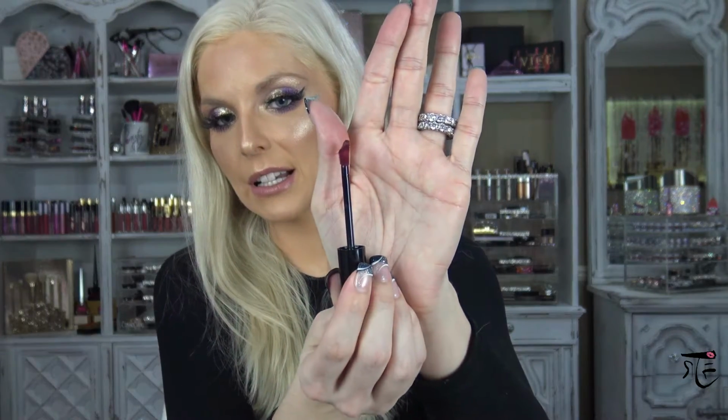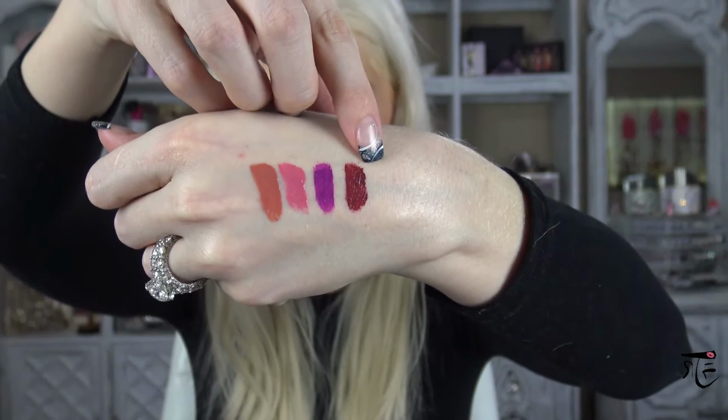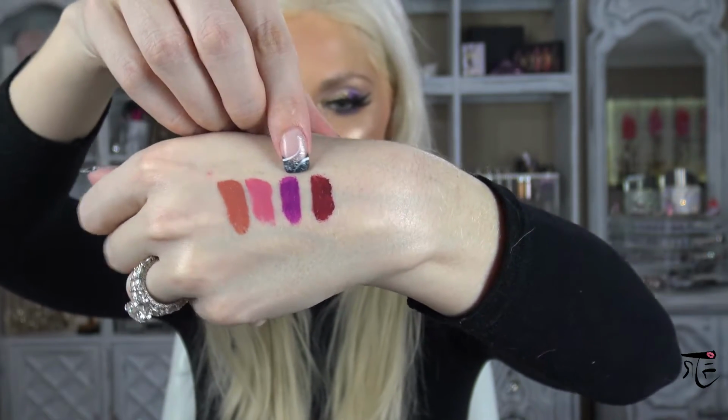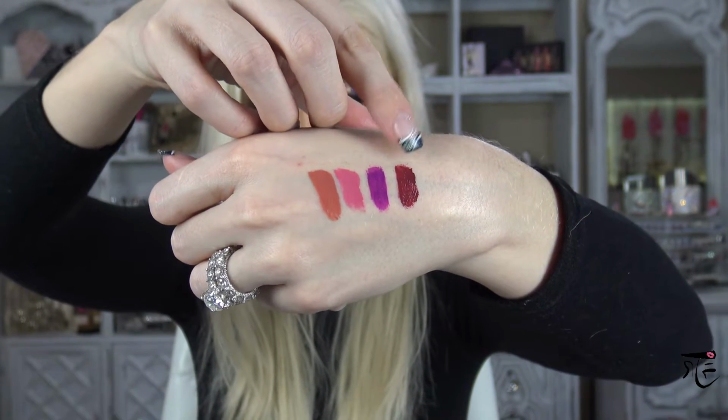Then we have 326 Sultry Sangria. Oh, I didn't even realize these ones are the doe foot applicators that hug your lips. I love it when they have that shape. Oh, that purple one's drying down even nicer. And I really like this Sangria one too. Oh, I have so many lip products. So that's the Sangria. But look at how that violet-y purple one's drying down. But sorry, mirror image. That one's so cool too though. That's like perfect for right now.